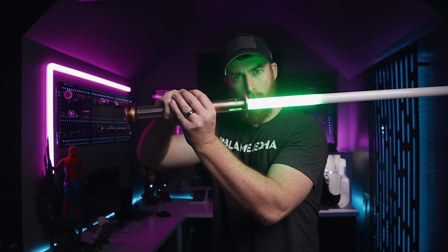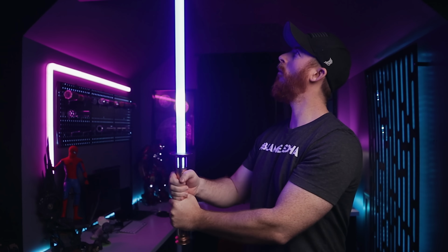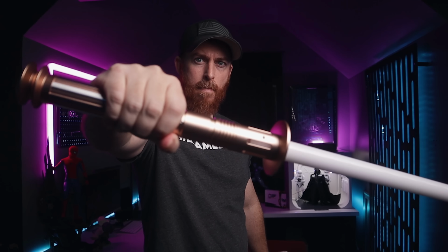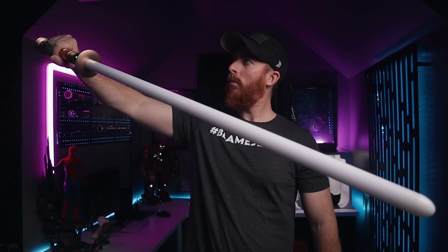I think one of the coolest things about this is the effects. When you get into custom hilts, it's not only about the actual hilt, but what effects and brightness settings and sounds, those kinds of things you can do with these. And this is stinking cool. So on this particular one, it has 16 lighting effects, sound effects, music. If you want to do music, it's crazy. And I quite like it.